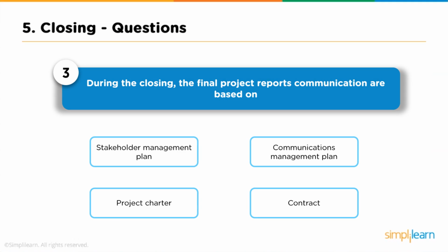Question 3. During the closing, the final project report communications are based on which option? Option 1, stakeholder management plan. Option 2, communication management plan. Option 3, project charter. Option 4, contract. Answer is communication management plan. During the closing, the final project report communications are based on the defined communication management plan.